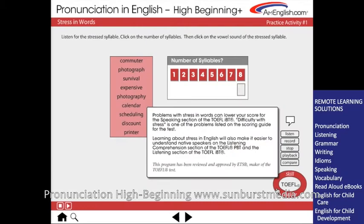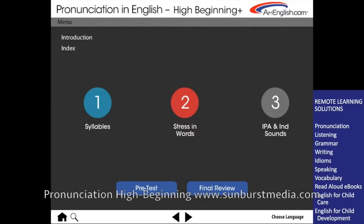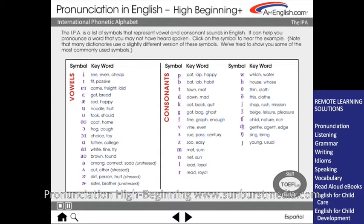Mouse over the TOEFL Skill Builder button to get more information. Then there's a final review. There are four rotating versions of this final review. They all provide scoring. Here's the IPA and the Individual Sound chapter.